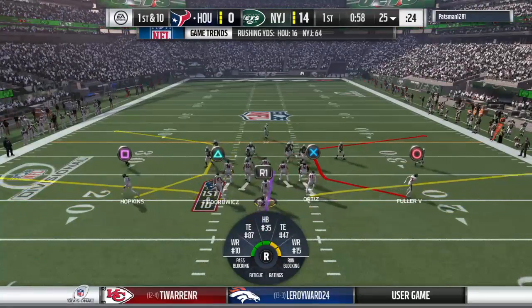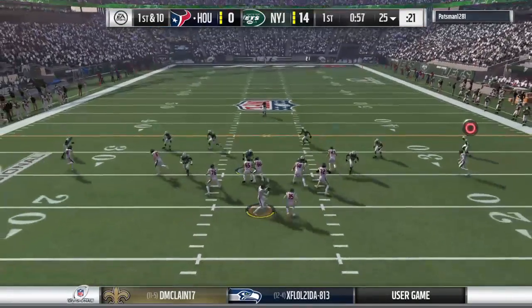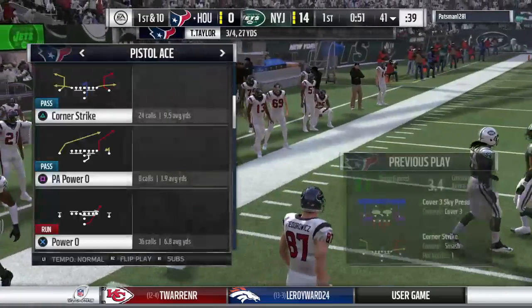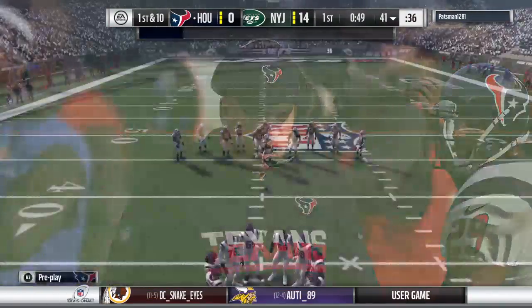The defensive line disperses a little bit here, maybe expecting a pass. On first down, it's Taylor. He finds Hopkins, complete. And he's brought down. It's a pickup of 16 there, and it'll lead to a new set of downs.